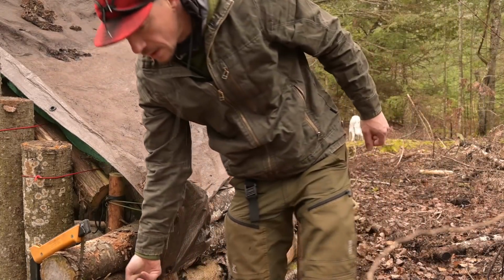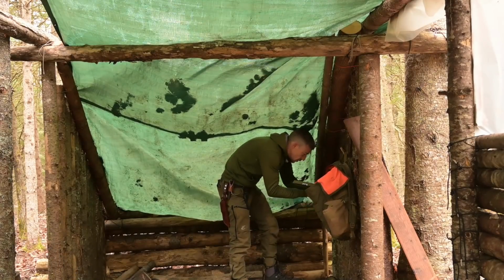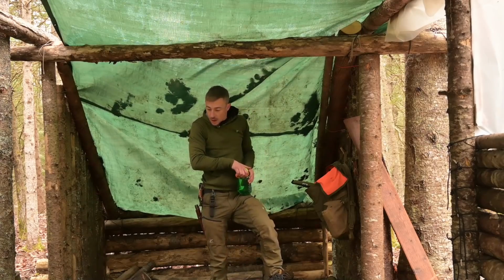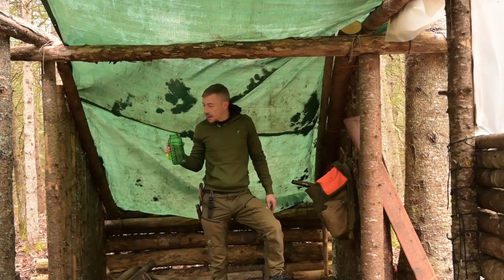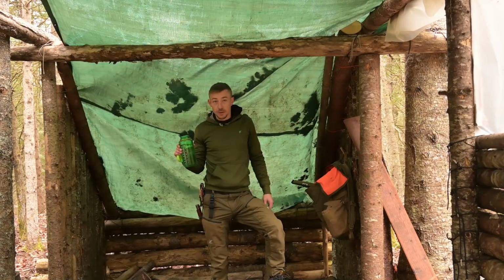Woo! Working up a sweat. Like I said, I'm really surprised we don't have snow already. I was up just north of the Sioux three days ago, and there was like four inches of snow on the ground. It was unbelievable. But here, nothing. I shouldn't say nothing. There was some on the ground, but it's melted.